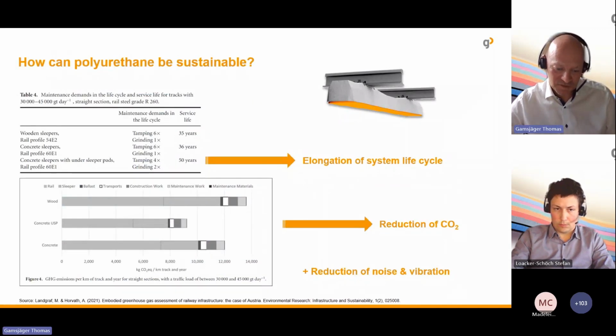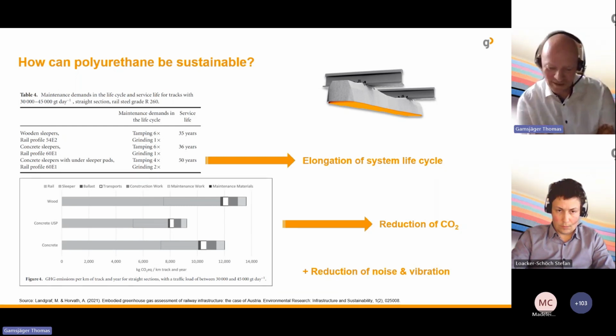And finally, I want to spend 2 slides on sustainability, because that's a topic which, let me say, I just heard in the last weeks that plant grows very fast. Of course, not everywhere in the world, but especially in Europe, I believe. And you may ask yourself, how can it be sustainable to bring in, and my heart is bleeding when I say that, to bring in plastic into railway, because polyurethane is a raw oil-based material. And everyone may say, hey, cannot be sustainable.